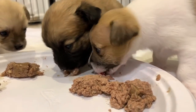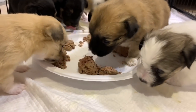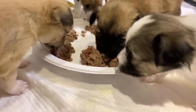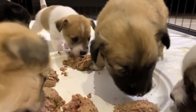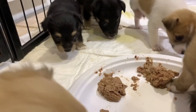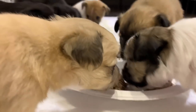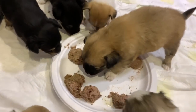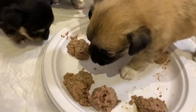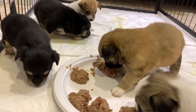Oh, they're fighting over it now. Guys, I don't know what could be cuter than this. Look how cute. Do you like it? They're going insane over this food. Look, he's stepping all over it. Hey, little fat guy, get back. Let your little brother and sisters eat.